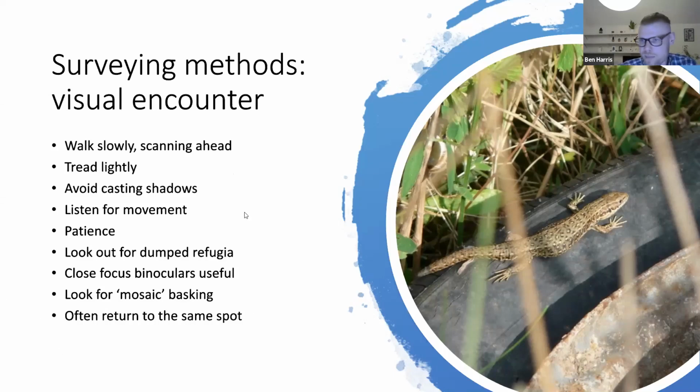But one other top tip is if you do hear a rustle and you think it could have been something, take a few steps back, wait 5 minutes, and lizards are particularly prone to this. They will return to the same spot, exactly the same spot. They're creatures of habit, and then you'll be able to tell whether it was a lizard or not. They do this so often, it's something you can take advantage of.